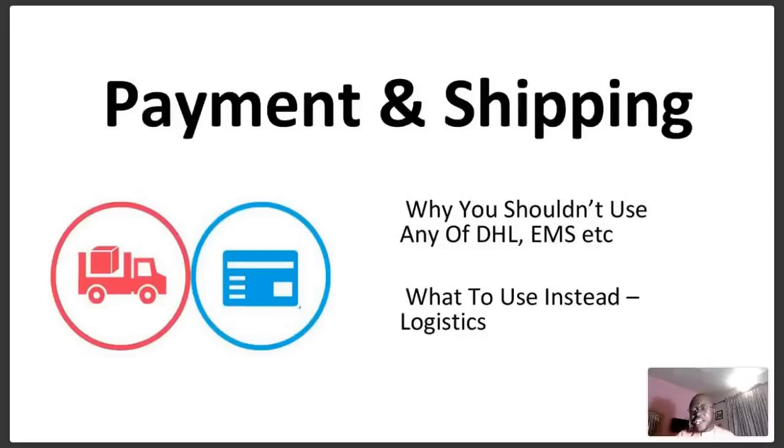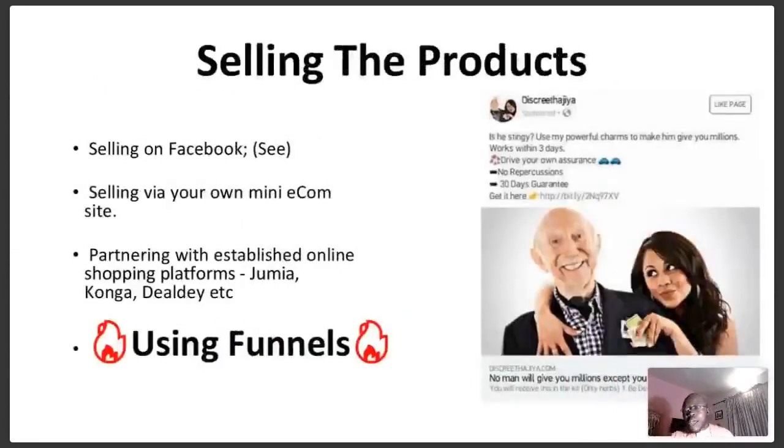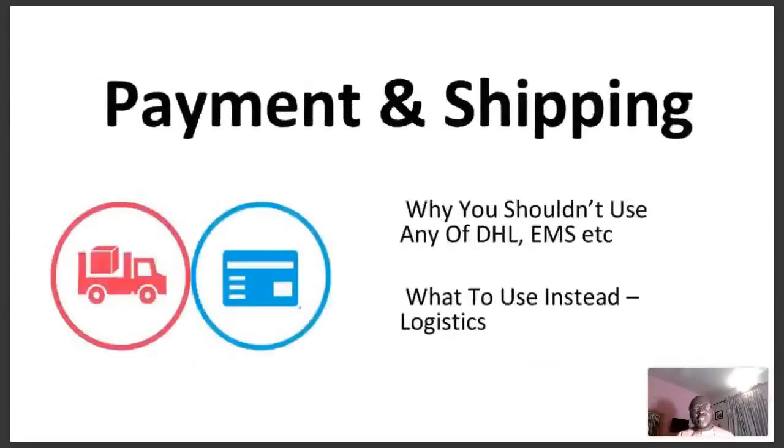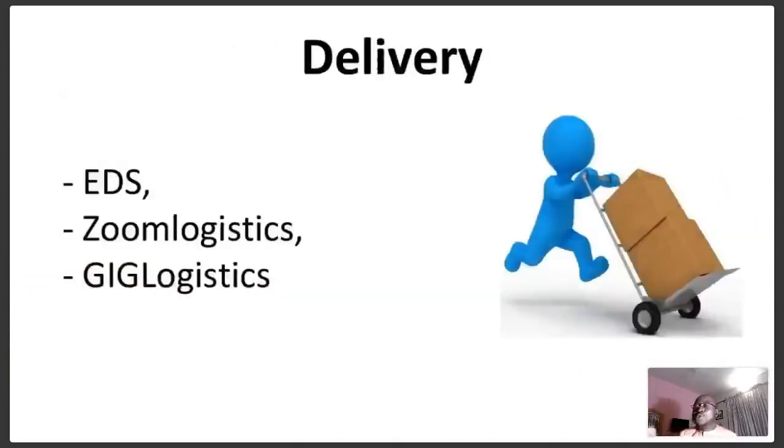Now, what about delivery? Delivery here has to do with you taking the item to the customer. Because if you have the best of products, let's put it that way, and then somebody places an order, and you do not send that item as fast as possible, then stories might come in. And if stories come in and that item is returned, most of these logistic companies charge you for return. You don't want that to happen to you, right? So how do you go around that? By using these logistic companies.